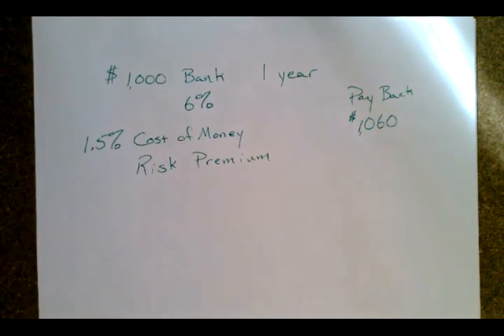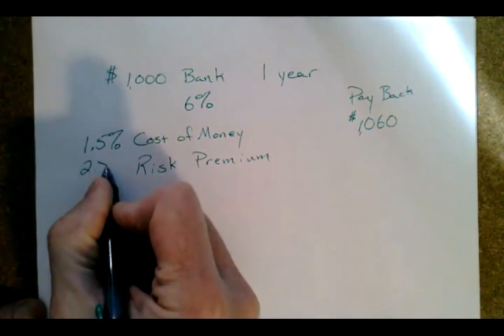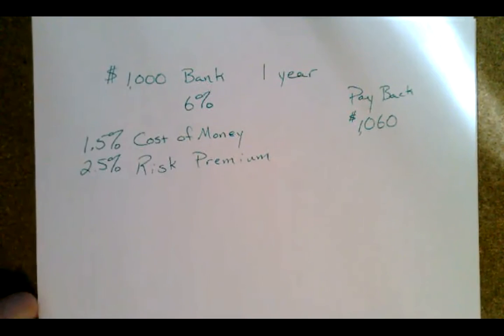When the bank lends you money, they're taking a risk that you're not going to pay it back. And they're going to analyze how risky you are. We'll talk about it more later in the semester, but they're going to look at your credit score, your capacity, your income, your job security, and a lot of factors to determine whether you're likely to pay it back or whether you're pretty risky. And the more risky you are, the greater the premium that they're going to charge. Let's say that they charge you a 2.5% risk premium.